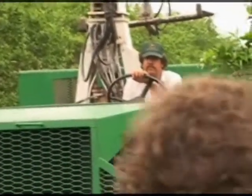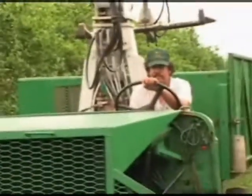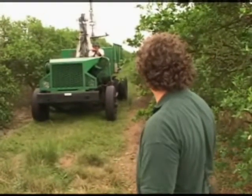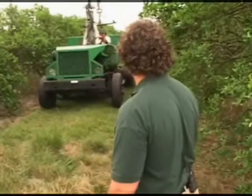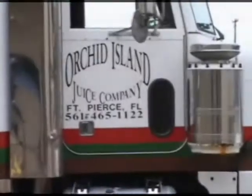Sir, how large is your crew? 15 people. I would say that's a typical size crew, isn't it? Yeah, typical size crew, 15, and will you get a couple trailers in a day? Sometimes, depending on the harvesting conditions, and of course with the hurricane damage, it's harder harvesting this year, but a crew of 15 can do a couple trailers in a day.